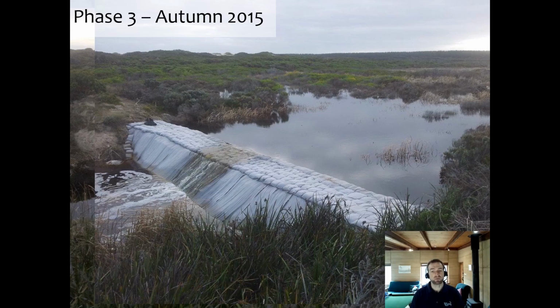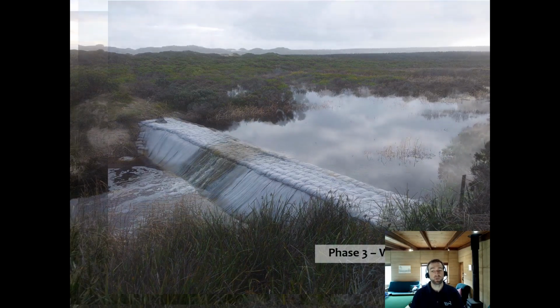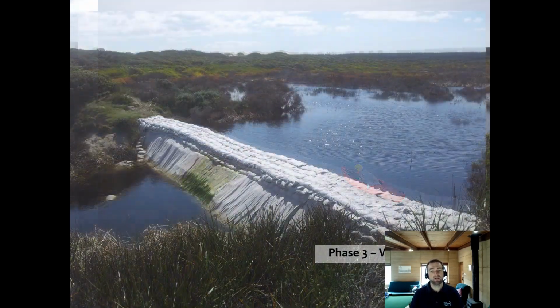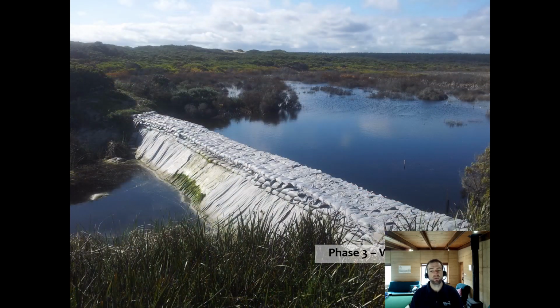One of the interesting things you'll note here is that the initial levels we set, because of the effect of vegetation concealing the true surface level, we weren't 100% sure what level to set this at to get the desired effect, and we were seeking to reinstate flows back towards the Glenelg River. As you'll see here, we had a small flow trickling over the top, so we literally topped the structure with a couple more layers of sandbags, and this was how it stayed for the subsequent few years.